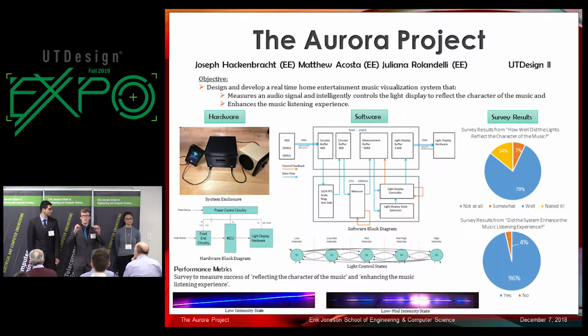Instead of maybe the lights only strobing to the beat of the music, these measurements allow our system to intelligently decide the best way to display the music. So maybe an intense song would strobe light for your parties, but if you want to relax and listen to Beethoven, you can have some calming lights that go to Beethoven. We used a lot of our own independent, informal research, as well as some psychology research, for example, from the University of Illinois to develop our algorithm.